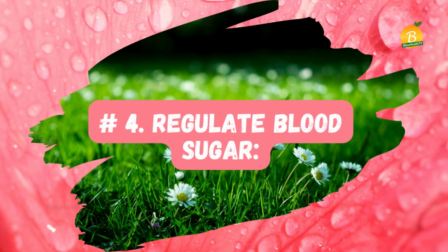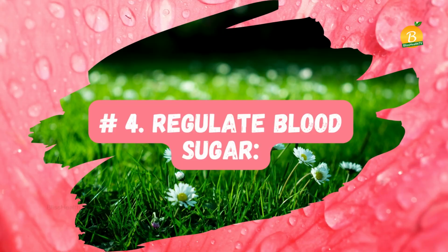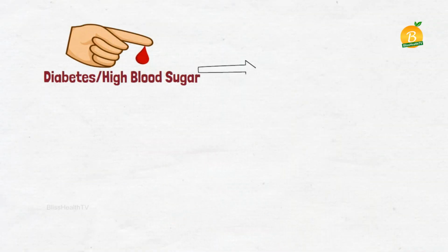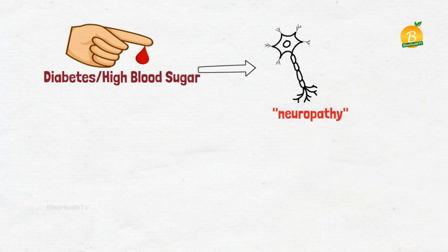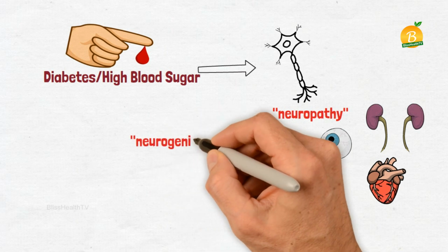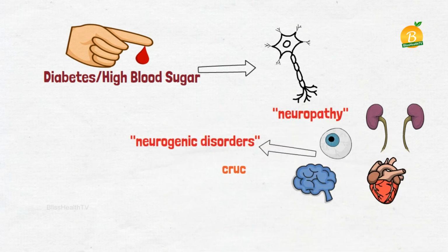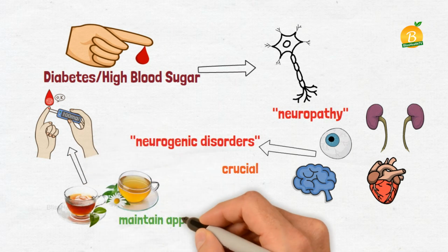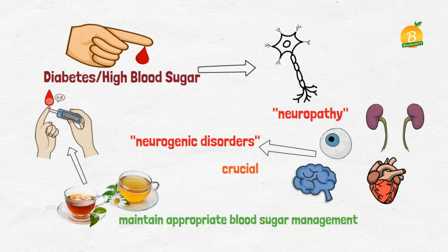4. Regulate blood sugar. It is crucial to understand that diabetes and high blood sugar damage our nerves, which we refer to as neuropathy, as well as other organs such as the kidneys, eyes, heart, and brain, which are all linked to other neurogenic disorders. It's important to correctly control your blood sugar levels for the wellness of your body. Green tea and chamomile help to maintain appropriate blood sugar management.